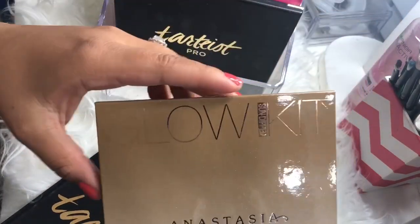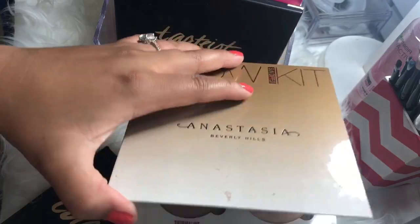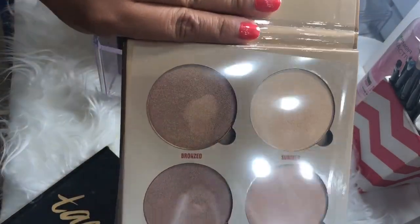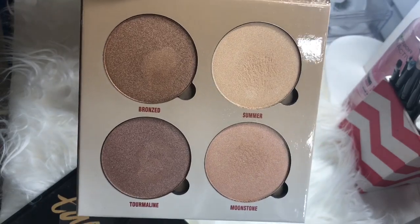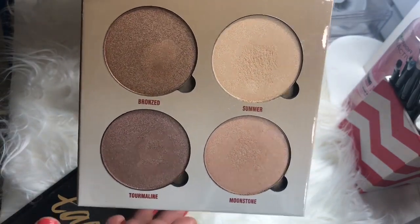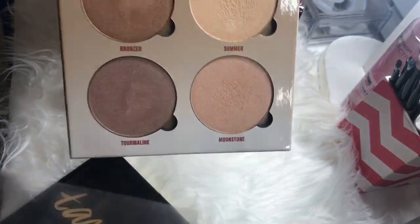The next one is the Anastasia Glow Kit in Sun Dip. And that's what this looks like. Again, I haven't really used it much, but that's why it's on my vanity, so I know to use my palettes instead of individual highlights.